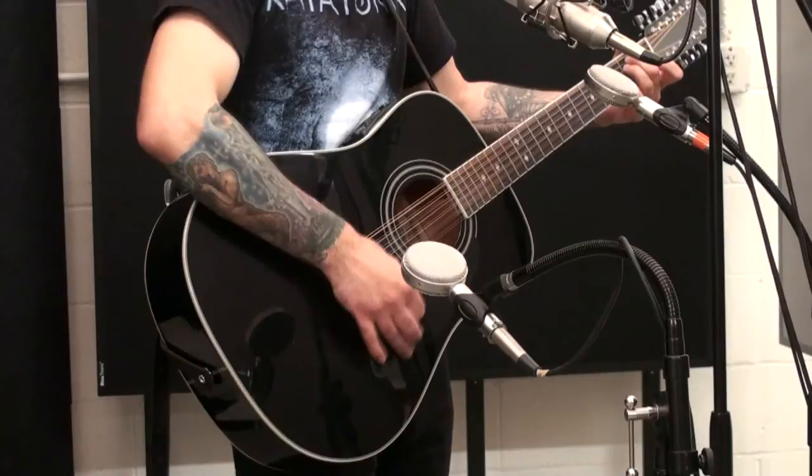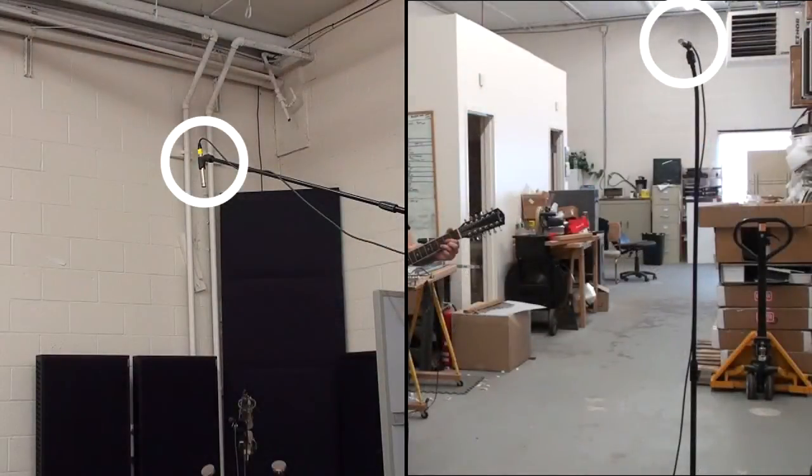Again, note the surprising degree of separation that we get with these mics. You can hear the guitar very well, and Rob's voice is pretty far down in the mix. Lastly are the room mics. We're going to start with the overhead mic, which is placed up above Rob's head. That mic sounds like this.